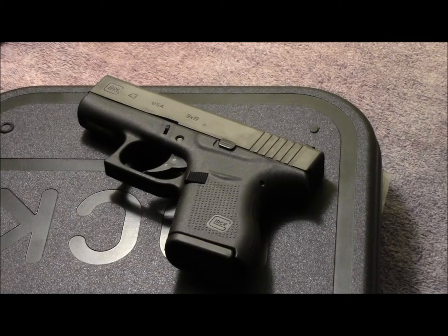I shot Blazer Brass 115 grain full metal jacket through it, Precision One 115 grain full metal jacket, Speer Gold Dot 124 grain +P jacketed hollow points and Federal 115 grain jacketed hollow points through it, and no hiccups.